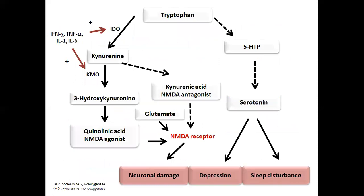So just a little bit of clarity here, for those of you who are unaware of the tryptophan, quinolinic acid pathway. We have tryptophan at the top here. Tryptophan would normally be shuttled down to produce 5-HTP, which would then convert through to serotonin, which would be the precursor to melatonin, that is involved in regulating sleep and healthy mood. If the tryptophan pathway is shunted down through to kynurenine and to quinolinic acid, we see activation of the NMDA receptor, and this is where glutamate plays a role as well.